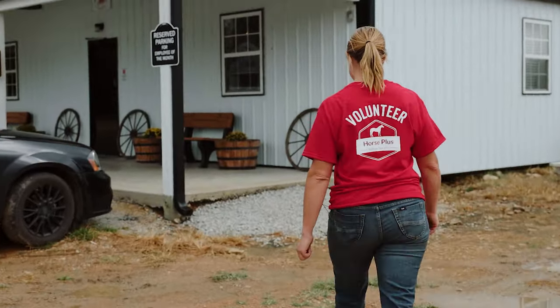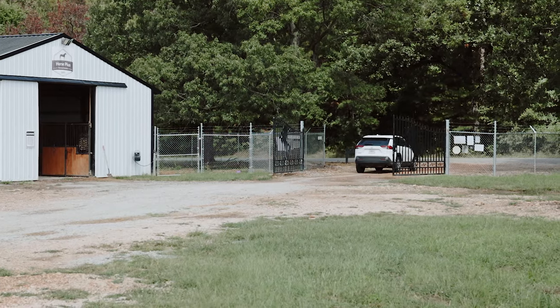So I got to go tour the facility and see all the horses that are being helped here, which was super cool, and help get clean up buckets and get everything ready for feeding time for later today. So lots of fun. I've really enjoyed my time here.